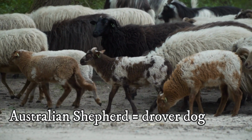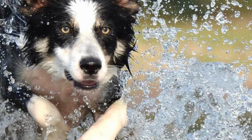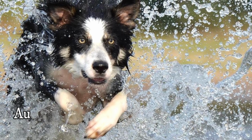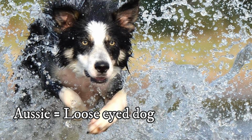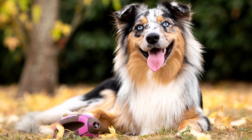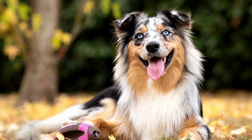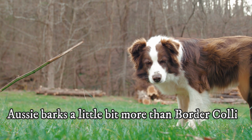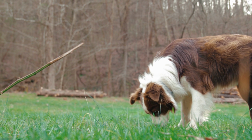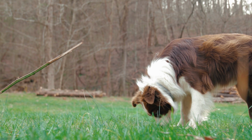The Border Collie uses a lot of eye contact when they work, and they are known as a strong-eyed dog, while the Australian Shepherd is a loose-eyed dog, as they use less eye contact and communicate much more by movement. The Australian Shepherd also uses barking and different sounds when herding more than the Border Collie, and they bark a little bit more even as companion pets, but again, the difference is not huge.